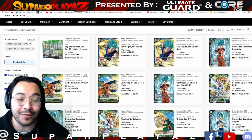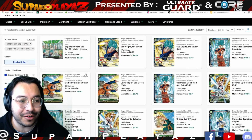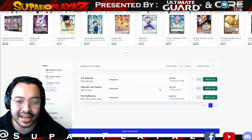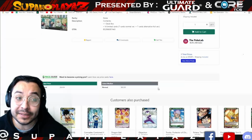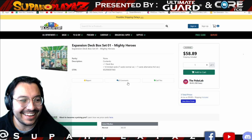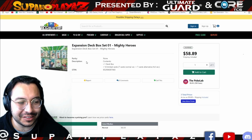And then we go on to expansion deck Heroes Might. This was sitting at 24. Another box that was sitting at 24 or $19.99, and it's doubled in price, guys. I'm telling you, these expansion sets are being sold out. You can't find these. They're very hard to find. Especially these are super hard to find. They're difficult to get for sure.